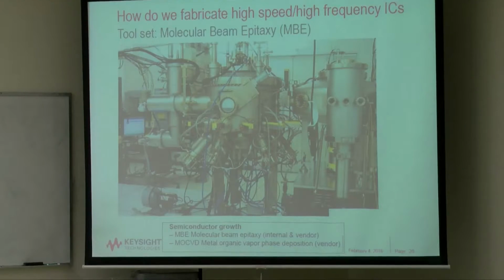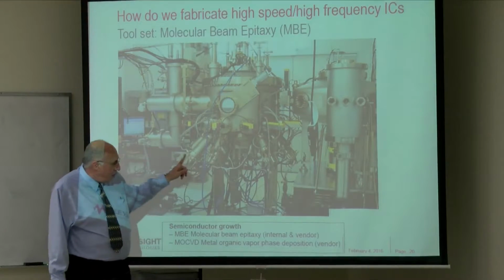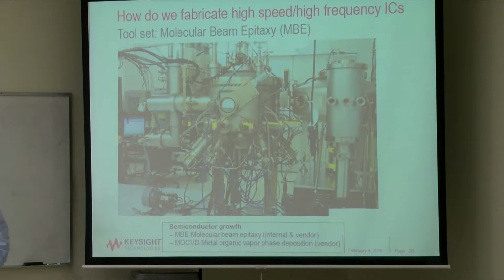Professor Kroemer worked at Bell Labs. They invented molecular beam epitaxy. We use that for some of our semiconductor growth. A very excellent vacuum chamber with the sources underneath. We also purchase metal organic vapor phase semiconductor material.